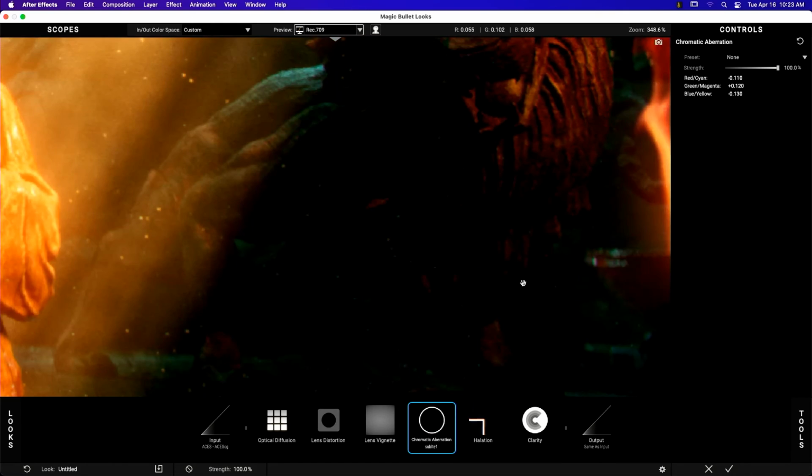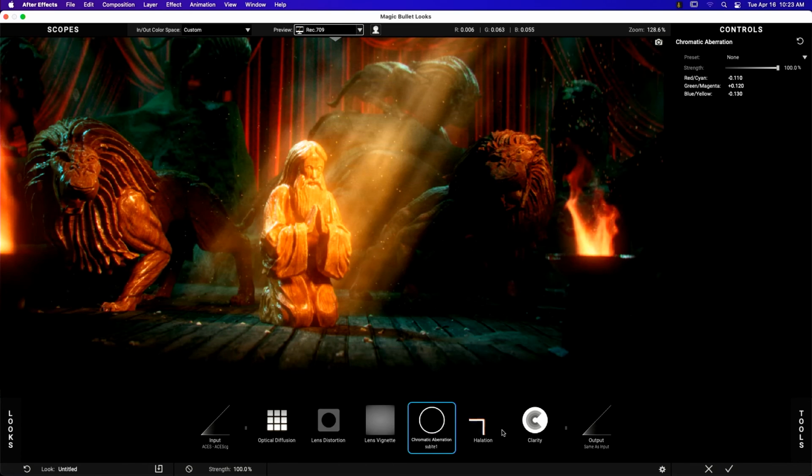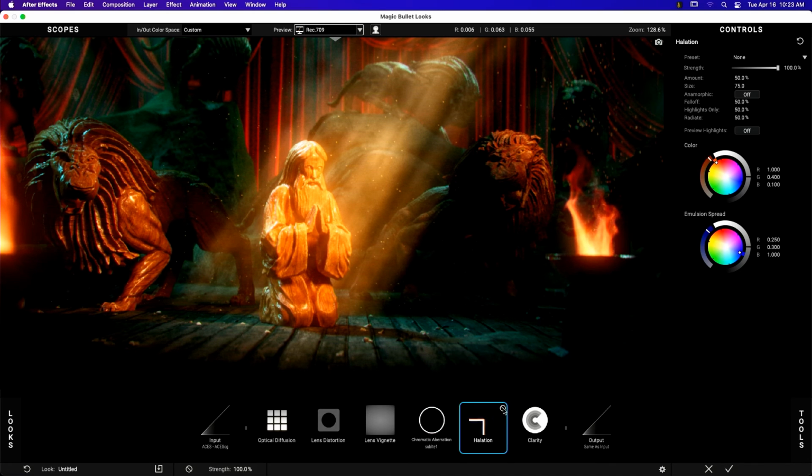Very, very subtle on this, and it's maybe a little bit hard to see here, but you can see a subtle shift in the channels, which again is something that happens with real lenses. And then I love the new halation in Red Giant too, because that just gives me a little bit more energy and mess in the highlights.